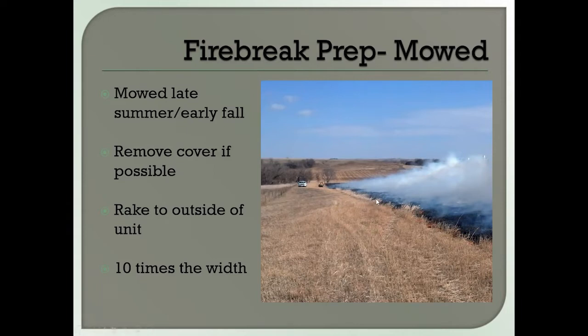And again, we like to have a width of 10 times the height of the fuel that is out there. So if you've got 6-foot-tall big bluestem, we typically want about a 60-foot width. Depending on how comfortable you are with prescribed fire, you can obviously shorten that. Or if you have crop stubble with no residue out there, you can shorten the width of it as well.